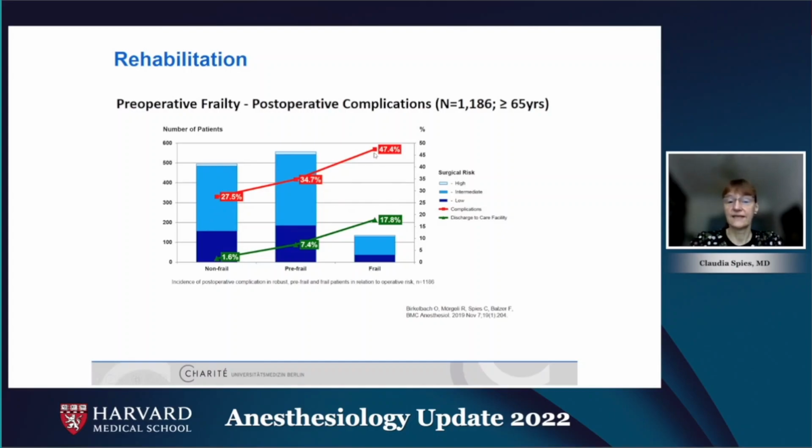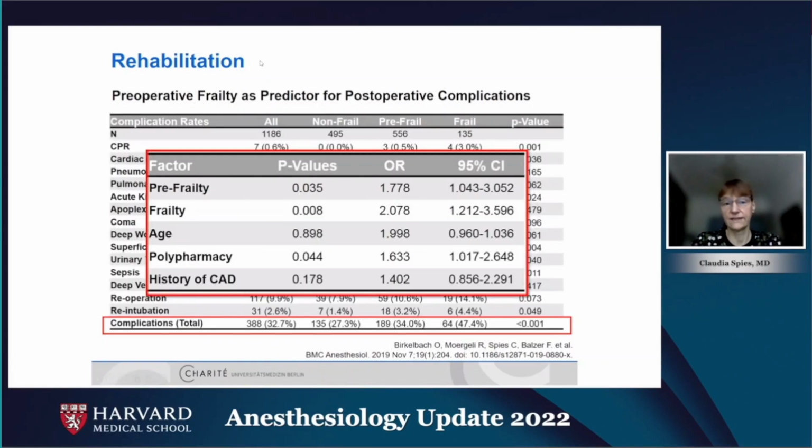And if you look at the complications, you see that the complications go up. What I think is much more important is that non-frail patients can go home, and the majority of the other patients can also go home, but 1 out of 15 pre-frail patients cannot go home anymore, and 1 out of 5 to 6 frail patients cannot go home. That means they are very often discharged to care facilities, and these patients might benefit from rehabilitation. Looking at rehabilitation, you can see that patients with pre-frailty and frailty have more complications, not age.